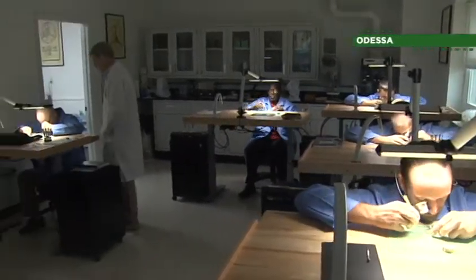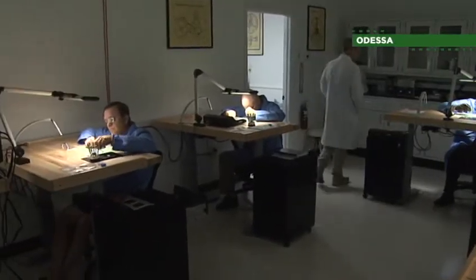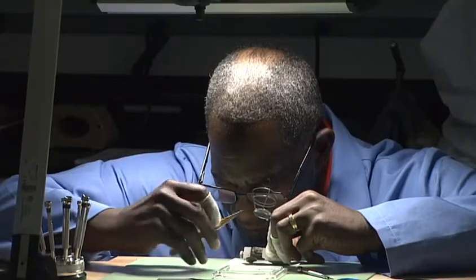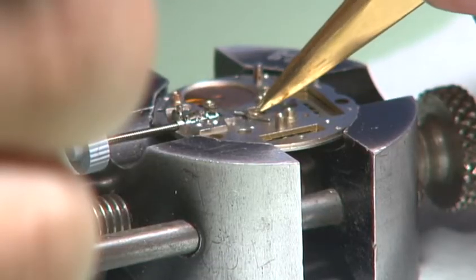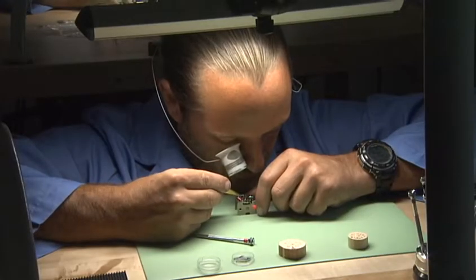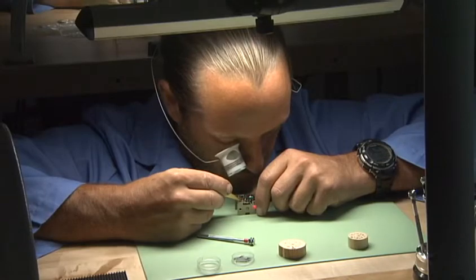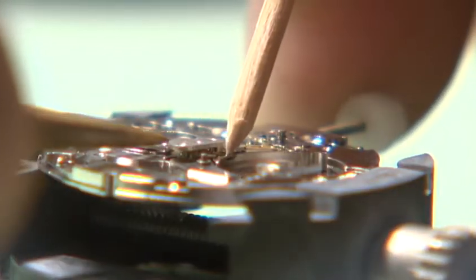The quiet is the first thing you notice inside the Odessa School for Horological Excellence. Six veterans have switched out their fatigues with blue lab coats. Now armed with tweezers and small magnification eyepieces, they're taking apart the insides of watches, oblivious to anything outside of the miniature worlds that are inches from their faces.